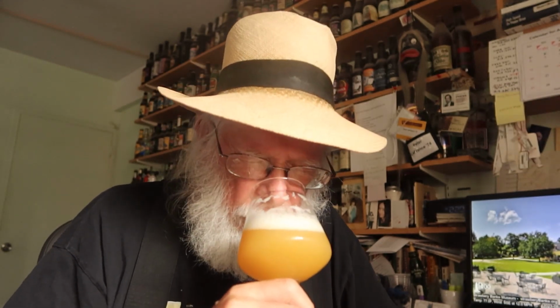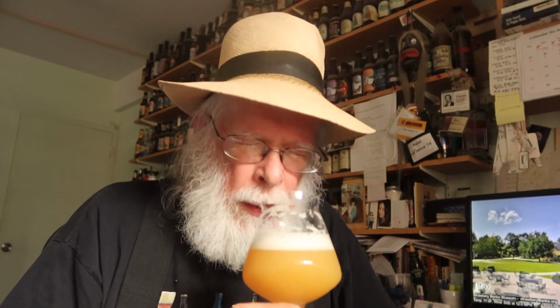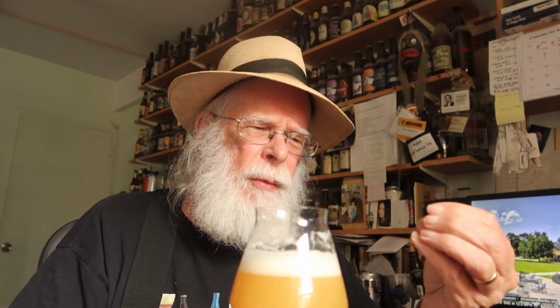Okay, there is a grainy, almost no violet. A violet, you know, violets. If you take not so much the flower, but the leaf, and crush it up a little bit, that's what I'm getting. Let's see if the taste buds agree.